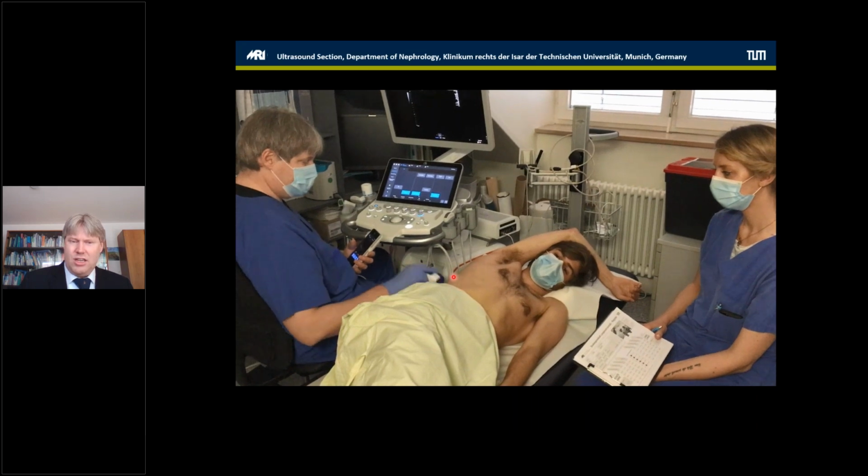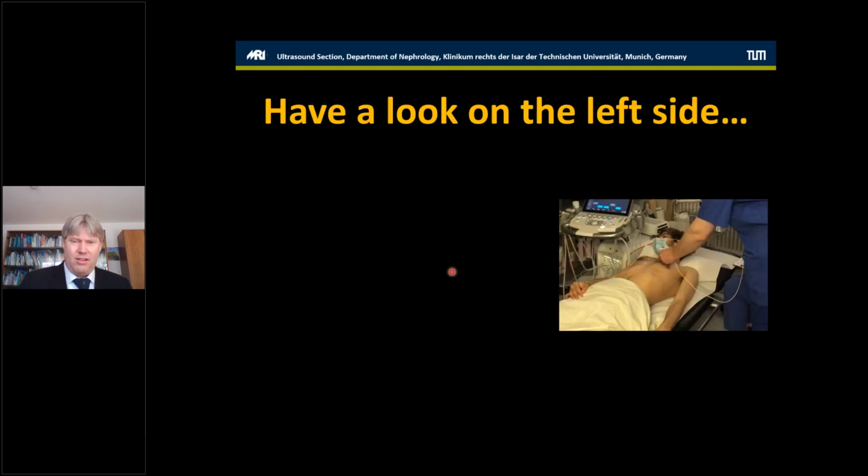And this is just to show you, if you lift up the arm, this is one of the main secrets for having a good position for detecting the levels 5 and 6. And this is really important because you have to have a look at these regions.